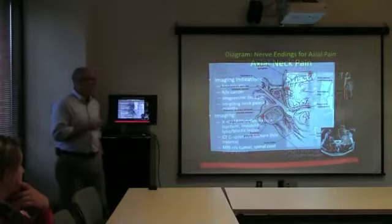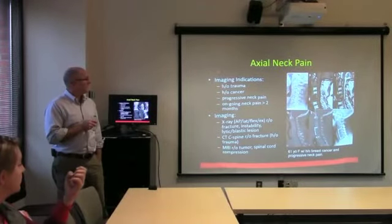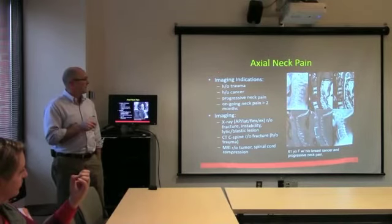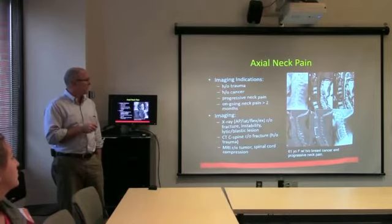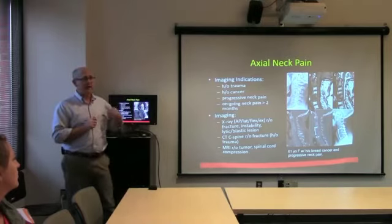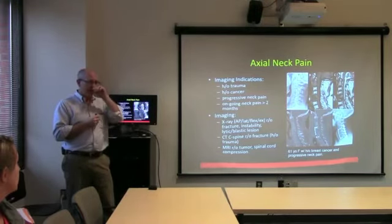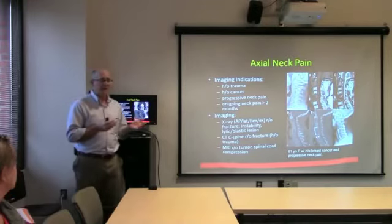So axial neck pain, the imaging indications: people that come to us, when do we actually get pictures? If there's any history of trauma. This one often gets overlooked, but I think any cancer patient that has back pain or neck pain for any length of time, more than a few weeks, probably deserves at least some imaging. Probably x-rays up front are fine.